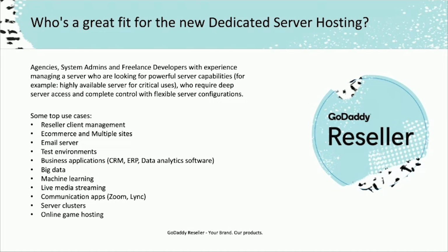Some of the top use cases, the first one I put on the list, is you guys, our resellers. Many of our resellers will have their own dedicated server inside their GoDaddy account, managing some clients that they do business for, whether that's you creating your own hosting packages or charging your clients monthly. Other examples of what a dedicated server could potentially be used for: e-commerce or managing multiple sites.